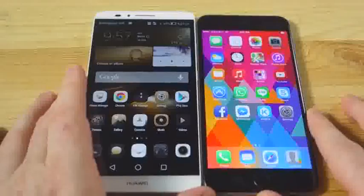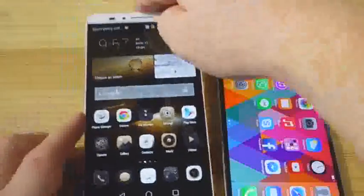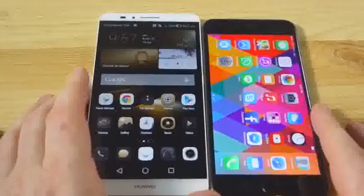The specifications sheet will tell us that the iPhone is a little bit longer, but if I'm being honest, they look to be exactly the same length, around 158 millimeters.